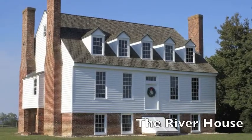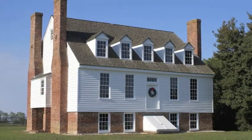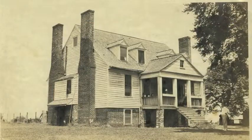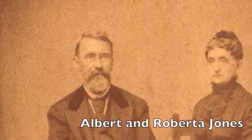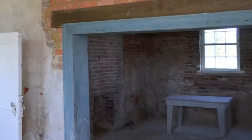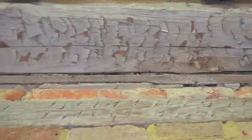The River House is the older of the two plantation houses still standing on the property. Its porch and innards were removed in the late 19th century, but otherwise it looks much as it always has. It was completed in the 1830s by Albert Jones, and his family were the first to live here. They lived here off and on for about 15 years until the main plantation mansion was constructed in 1854.